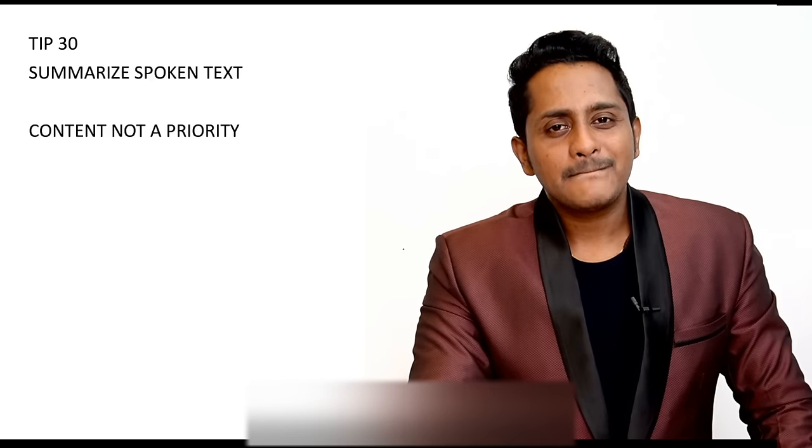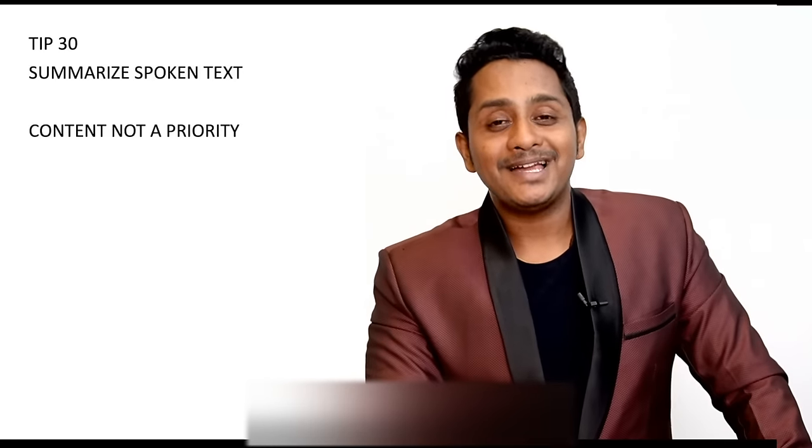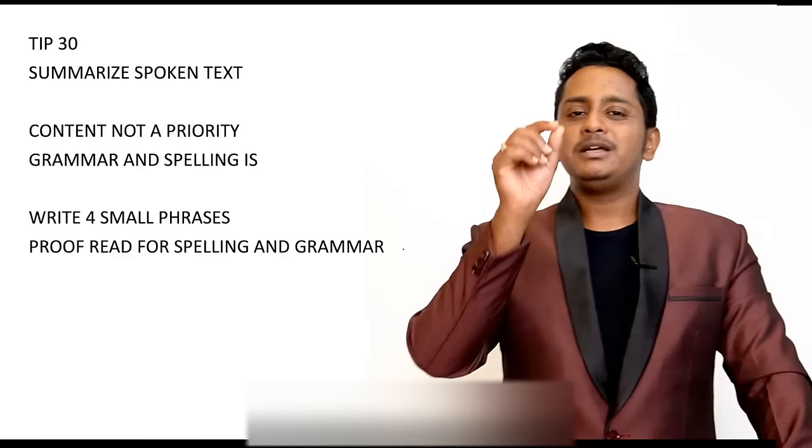Okay, tip number 30. Summarize spoken text. Let's get into the listening module. Summarize spoken text content is not a priority. What gives you marks here is some phrases you write, don't write just keywords, write some phrases, but make sure you write spelling and grammar correct. Grammar and spelling is most important. Write 4 small phrases, proofread for spelling and grammar.